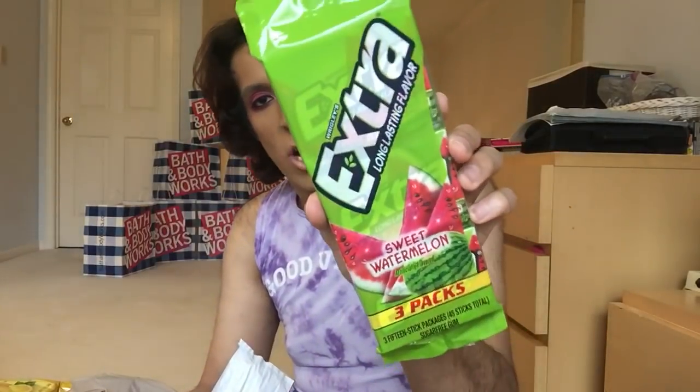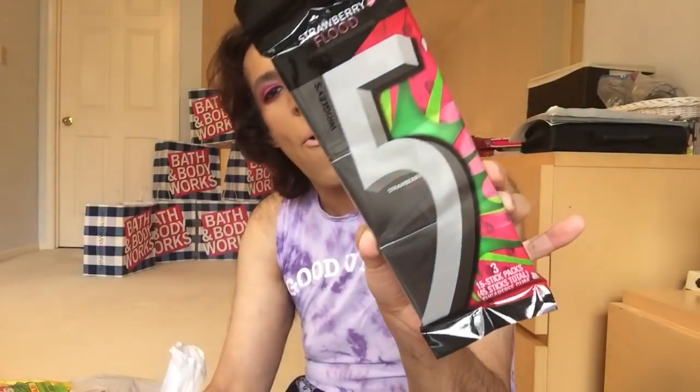Okay, got my gum fixed. If my lipstick's all messed up, I apologize, but no, it's fine. I got my gum, the same gum I got last time. I got the watermelon. Loves it. You can't find this at Dollar Tree. They don't have any of these flavors, so I got them here. The strawberry flood. This is the 5 gum, right? Wrigley's 5. And I only buy sugar-free gum, because I have enough sugar in the Oreos and the wine.